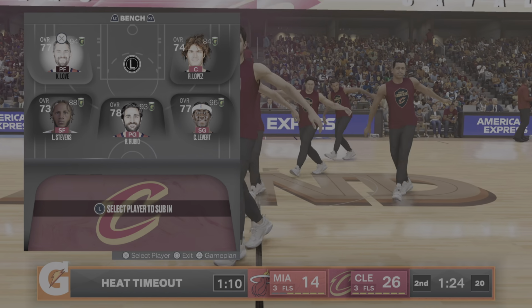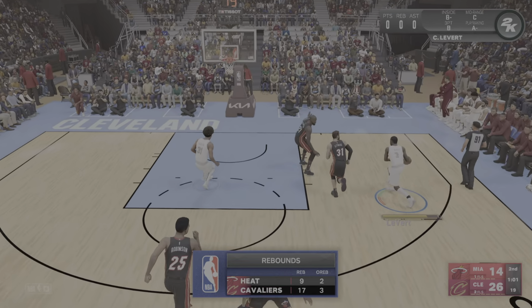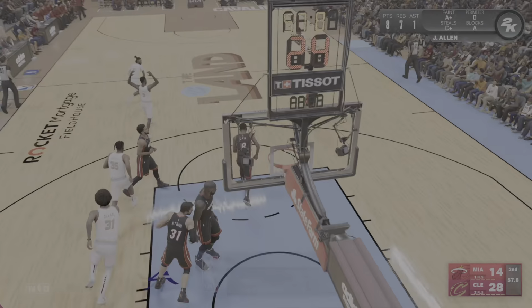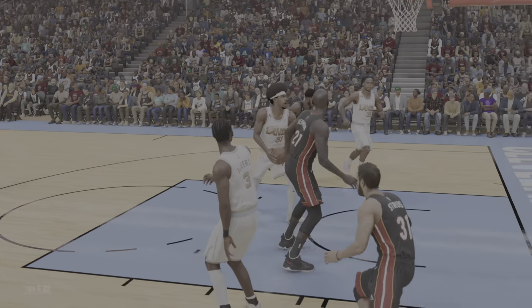Here's Robinson, and what a play! Just snatched out of the air. Credit the block. Just a solid performance on the interior. The rebounding has been off the charts. Jared Allen putting on a show. Get out of his way, folks. It's coming down on your head.